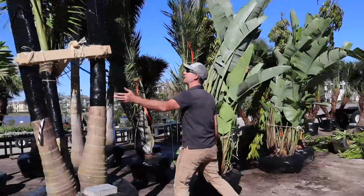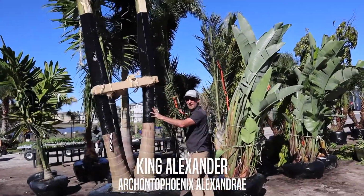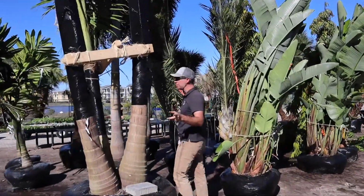Got some more of the King Alexanders in. This is a nice triple King Alexander here. These are going fast. I have them in singles, doubles, and triples.